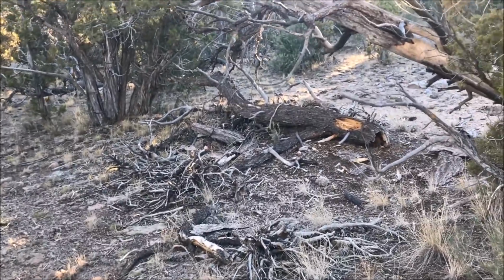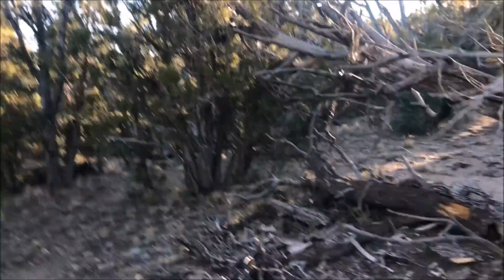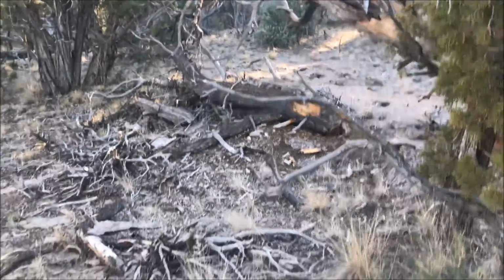See, to me, that looks like something blocks that area for whatever reason. Maybe to herd the deer or elk in a certain direction. I don't know.